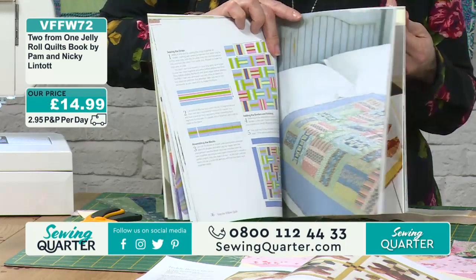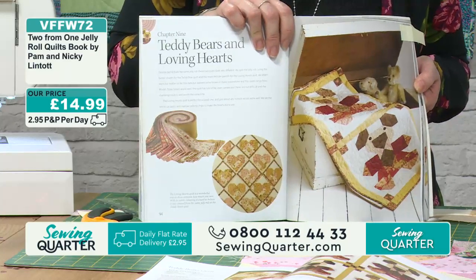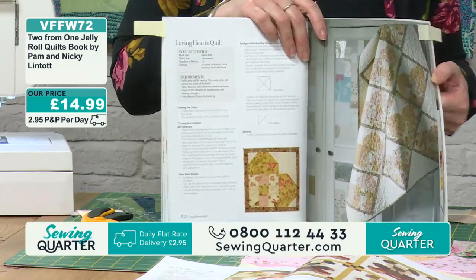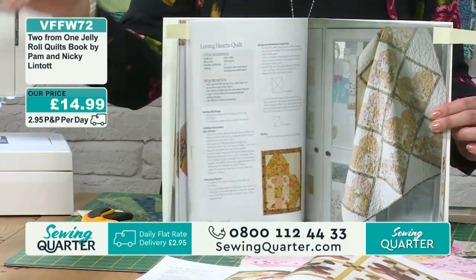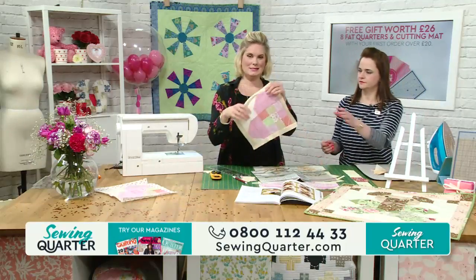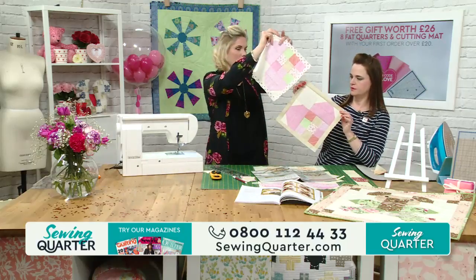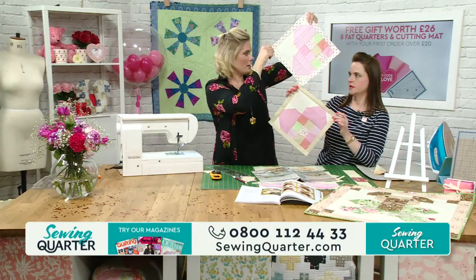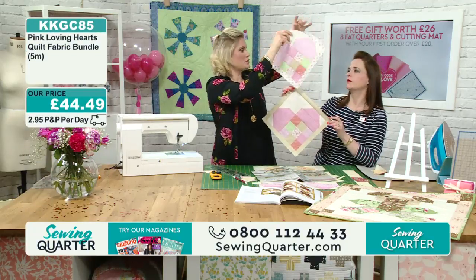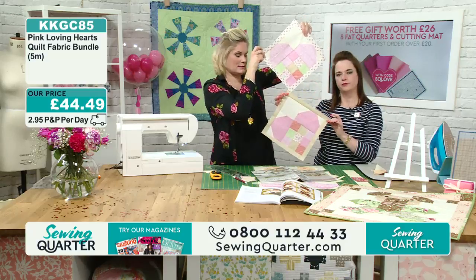If I'm just going to flick right to the back here and find you, look there. So there we go. That's your teddy bear, and that's the heart. There's the heart. That's the one that we did before. Now, let me pop that down. These are the blocks. Now these were done on point, weren't they? So if I remember rightly. Yes, so when they go all together, if I can actually get it around the right way. Yes. There we go. So they go together sort of like that.